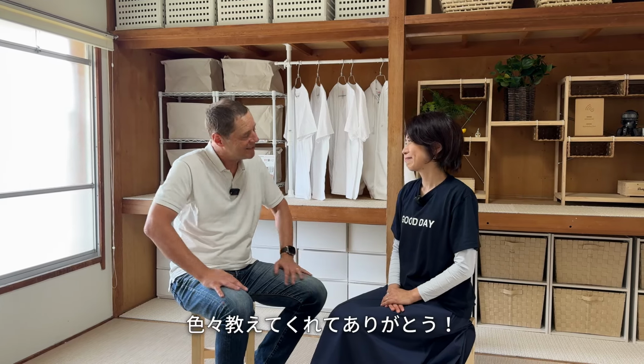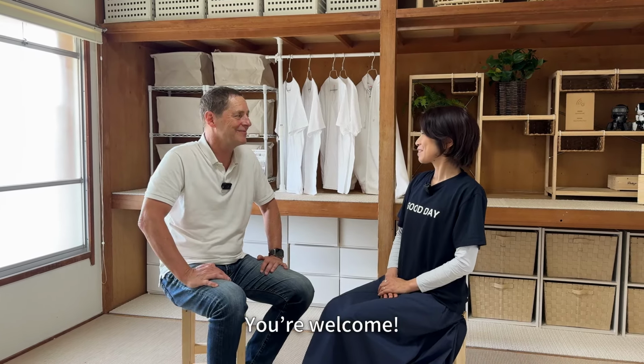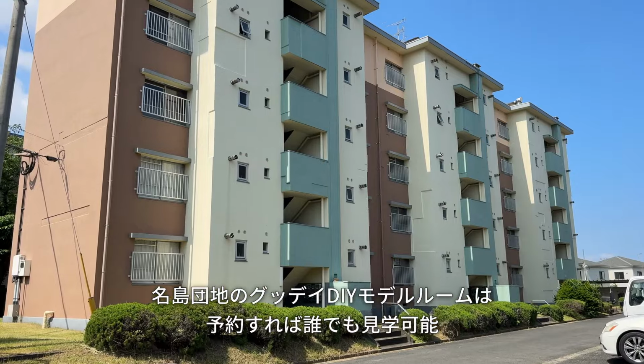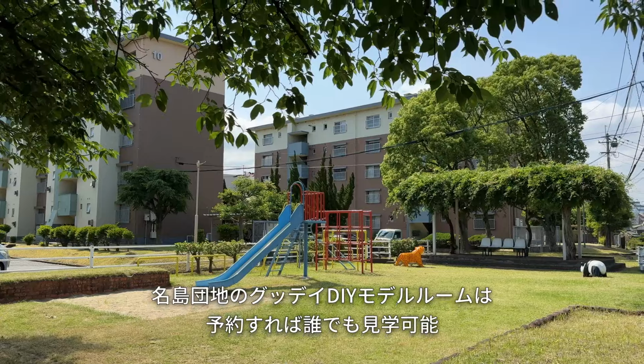Once again, thank you so much. The GooDay Danchi in Najima is open to the public by reservation only.